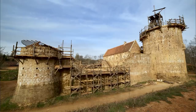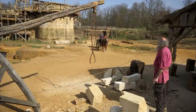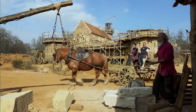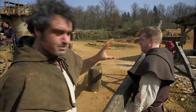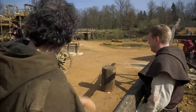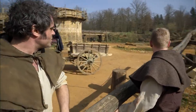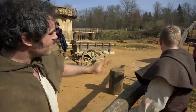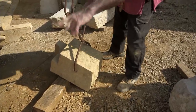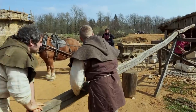Back at the castle, slowly and surely the great tower is taking shape. But before they can build up the walls any further, a doorway into its third floor room must be installed. Got some limestone that's been shaped by the masons. It's going to go to the great tower for the doorway into that top room. We're just using this crane, as directed by Philippe. Using this simple lever system, one man can lift four times his own weight.